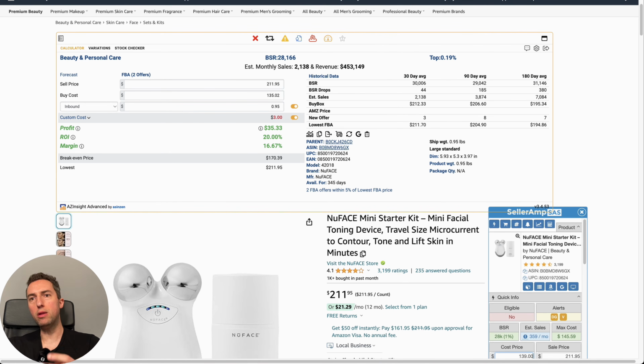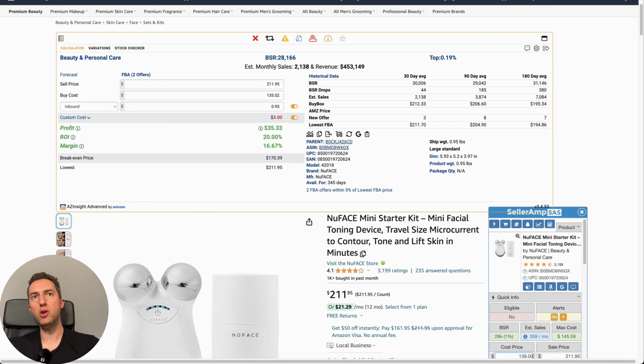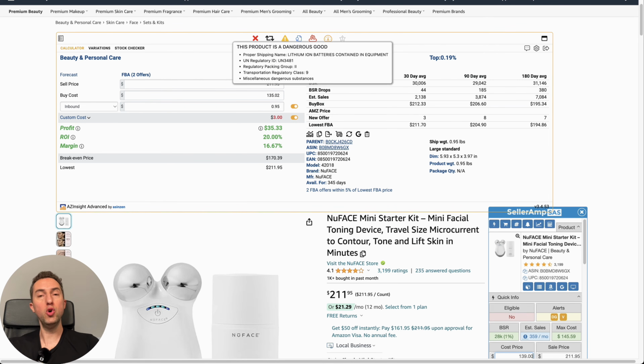One, it's a hazard, DG, right here, a dangerous goods alert on SellerAmp, or if you have AC Insight, which is this other Chrome extension right here. I actually use both SellerAmp and AC Insight. It says that this product is dangerous goods. You could ship it out yourself, FBM, or you could ship it FBA under certain rules. I stay away from hazard or dangerous goods products. I do not want to deal with the drama that comes with dangerous goods items.